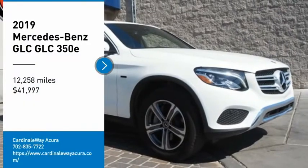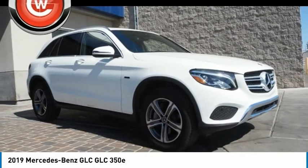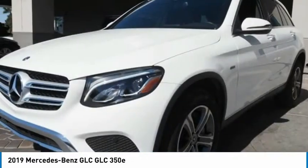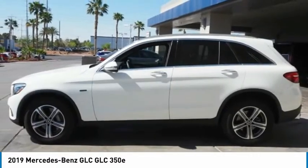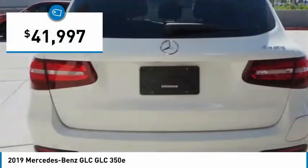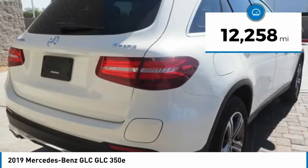Looking for the right vehicle? Check out the 2019 GLC. The Mercedes-Benz GLC sets the bar for the luxury SUV, a midsize SUV that's all lean muscle and has a roomy new cabin full of style and substance, and is priced below $45,000. This vehicle has less than 15,000 miles.